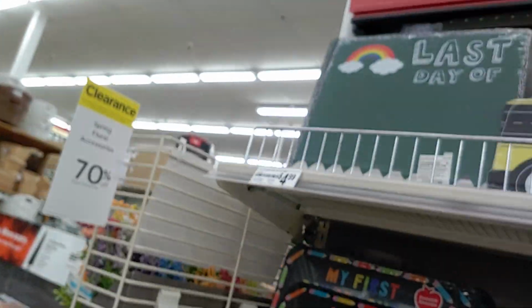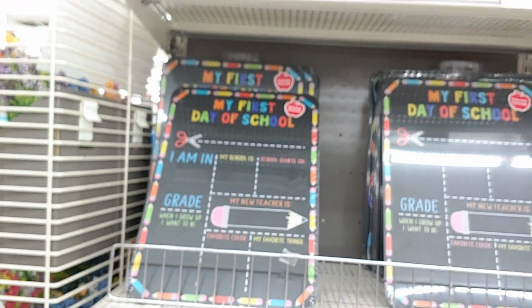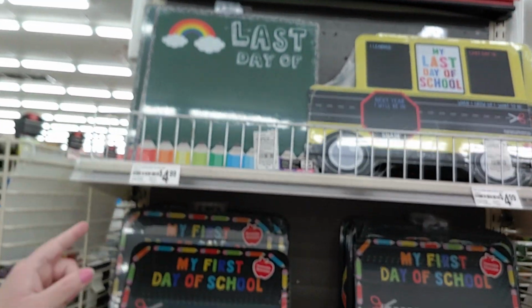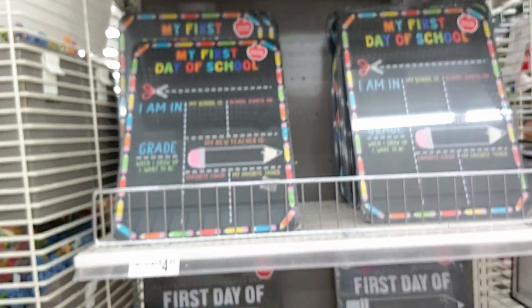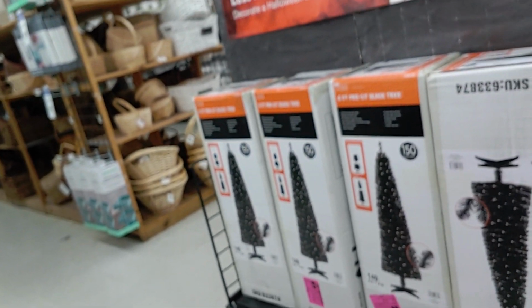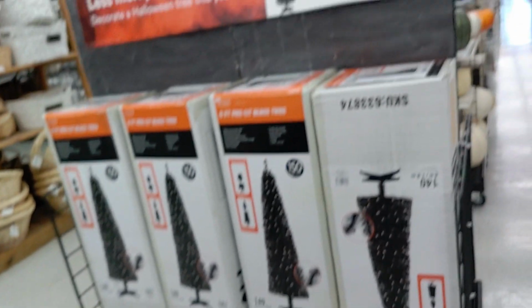So yeah, and then they have these really cute back to school little chalkboards, you guys. I just want to show you these. These are like new, last day of school, cute little 4th of July stuff. Oh, they have a cute little Halloween pencil trees, $.99. I hope you can see that in the video. So like I said, again, there's not much Michael's grab boxes.